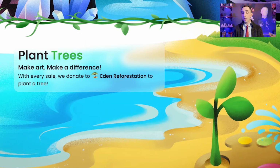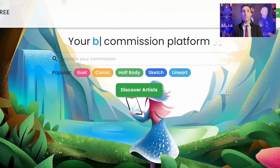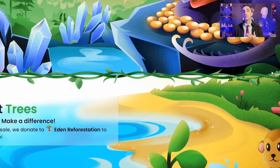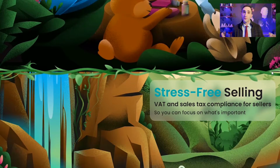They also plant trees every single time you make art. Wow, hippies and druids of the world unite. And then Artistry also integrates various things that you might want to do, like invoices, like in-app messaging and such, so that it's basically an all-in-one platform. And then the idea here is that you're able to go ahead and start your art business and to complete your art business with what seems like stress-free selling. Is that true? We're gonna find out.